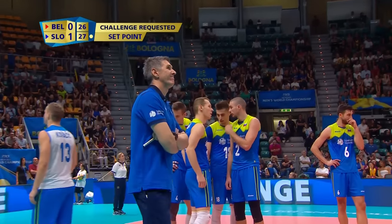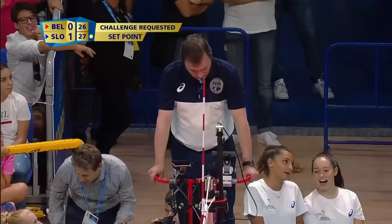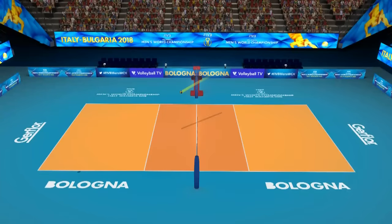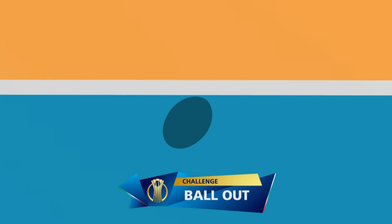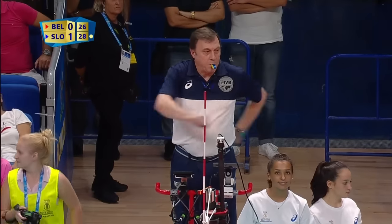Oh, Belgium clutching at straws. To wait. Suggests it's close. But how close? And is it in? Oh, you can already see the shatter. Oh no, it's out. It is out. Devastation for Belgium. Joy for Slovenia. 28-26. Slovenia now lead 2-0.